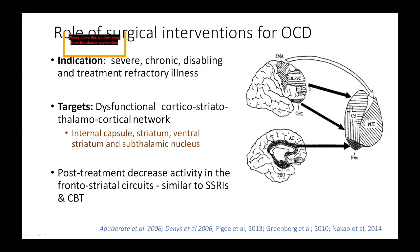In DBS, we tend to target one of these loops. The primarily used targets I'll be talking about in the subsequent slides. It has been seen that when DBS is given, there is a change in frontal activity; when you use functional imaging, there is a change in activity in the frontostriatal circuits. Similar changes have been seen in multiple interventions for OCD, like SRS and CBT. So probably all these things work in the same way, by modulating these fronto-cortico-thalamo-frontal circuits.